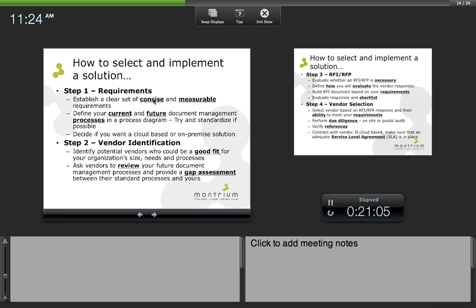So the first step that we need to go through when we want to select and implement a solution is we need to establish a clear set of requirements. And these requirements have to be very concise and measurable. These requirements really will serve as the basis for selecting a solution, but also will serve as a basis for validating that solution once we've selected it and implemented it.